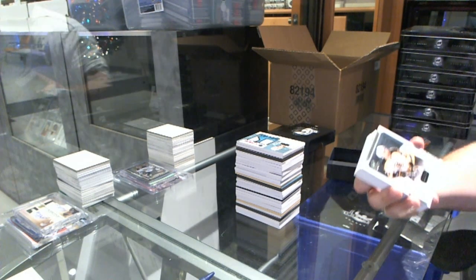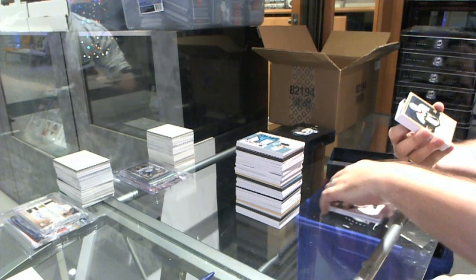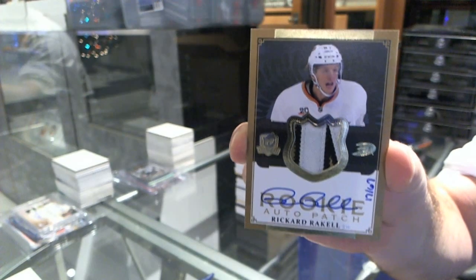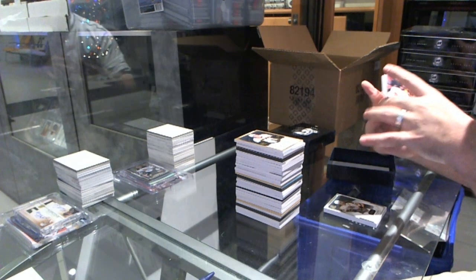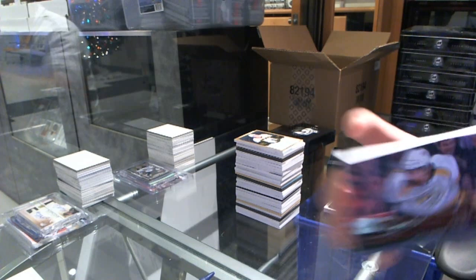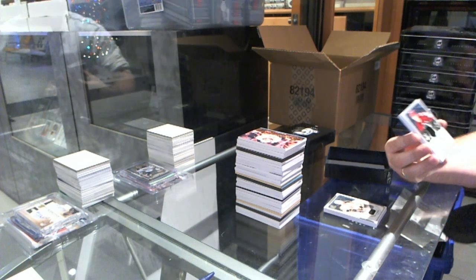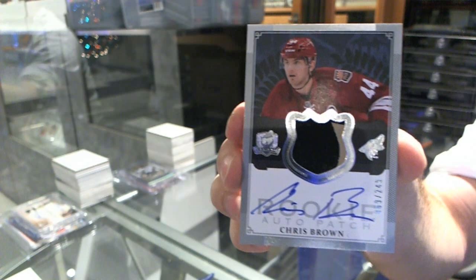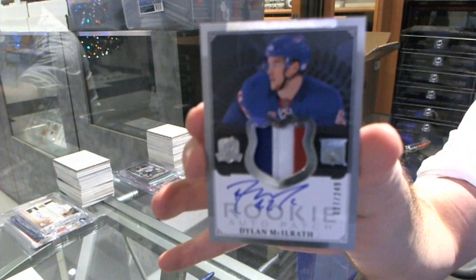All right, we've got number 249, Ray Bourque. We've got number 267, rookie patch auto gold for the Anaheim Ducks, Rickard Rakell. For the Nashville Predators, number 35, signature renditions autograph, Seth Jones. For the Arizona Coyotes, number 249, a two-color rookie patch auto, Chris Brown. And we've got for the Rangers, a three-color rookie patch auto, Dylan McIlrath.